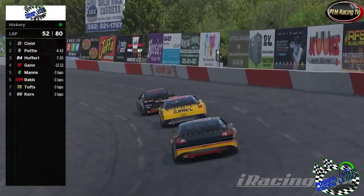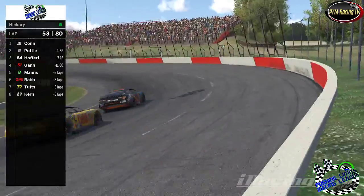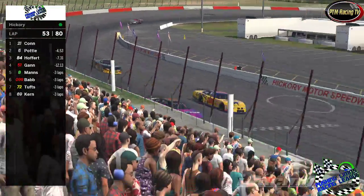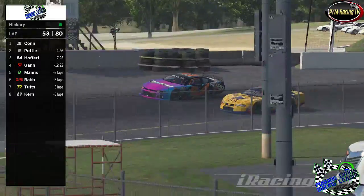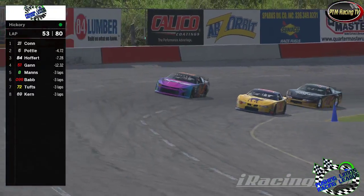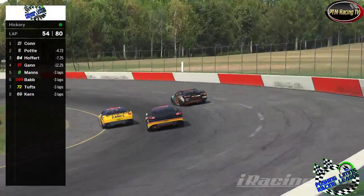Laps winding down right now, 4 seconds behind the Rattlesnake Rubber Claw, the 5 Chantel Pyle has got damage though. She is fighting some injuries, but man, this is not looking good for her. She's got to start getting something going here. Wally Babb is on the attack, and so is Todd Tufts, trying to get their laps back. Remember, they are a lap down at the moment.